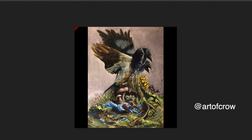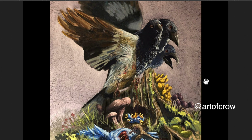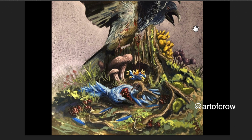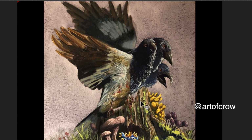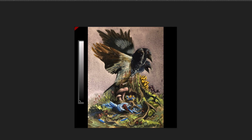Okay, this is the Omen piece. 3 crows that had just killed this little bluebird. The bluebird's guts are hanging out. Now the little chickadees are, who knows what's going to happen to them. I love this texture and color. You've got a real knack for value and color, which is just so good. This background of watercolor, this is real nice texture and some happy accidents happen for you there.